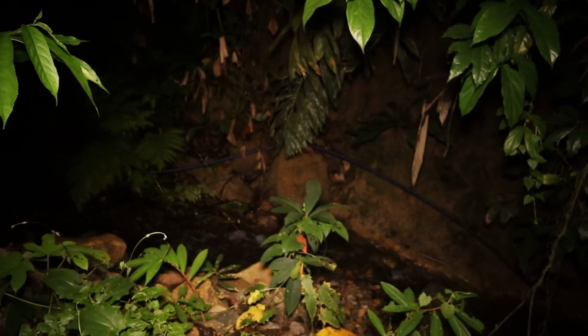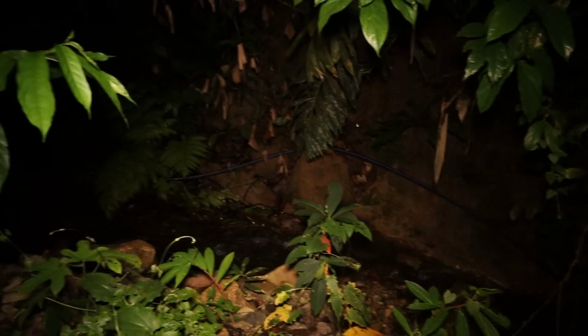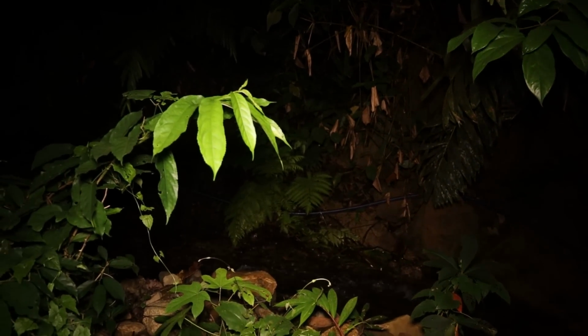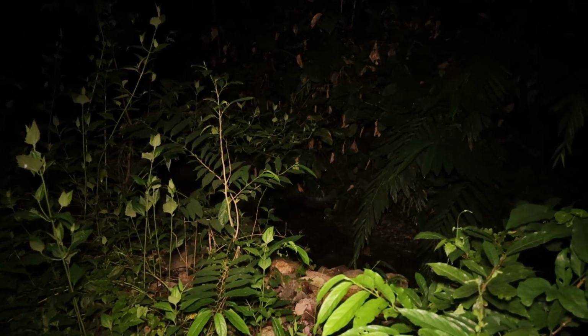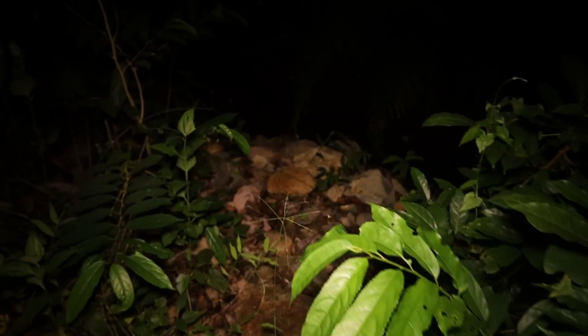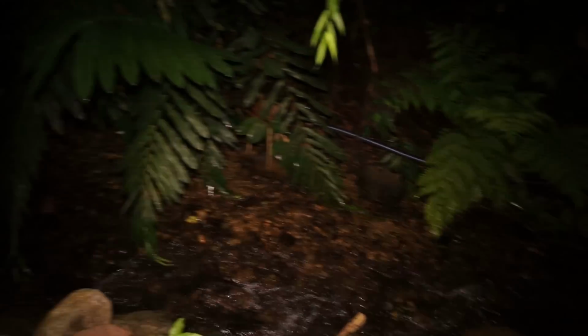Our main target for this area is the Hebius that occurs here, which is like a montane water keelback thing. But there's a whole lot of stuff that could potentially be found here. Anyway, this habitat looks really good, so I'm sure it won't be too long before we turn something up.